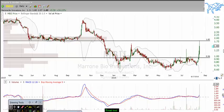You can see that we got rejected at it today at about 180. This was former support. This was big support. And you can see that by the volume by price bar.